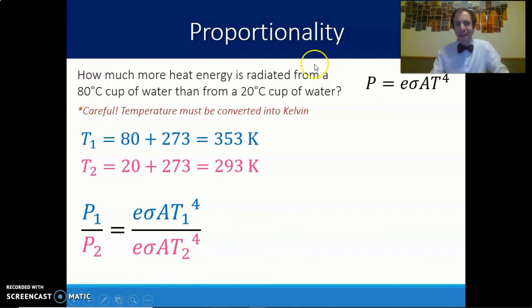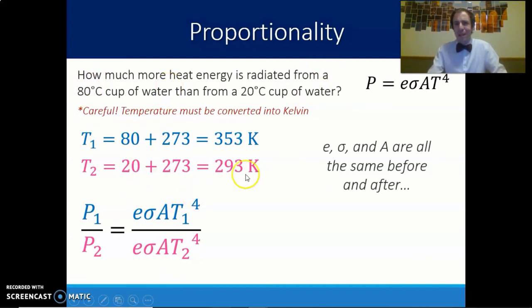Now, in this case, I'm not given any information about any of these other values, but we can assume that they're all the same because it's the same object: same emissivity, the constant is going to be the same, and the area is also going to be the same. That's not changing for these two cups of coffee, or two cups of water in this case. So we're going to just cross off all those other things, and this is just a proportion between T to the fourth and T to the fourth, plugging in these values accordingly.